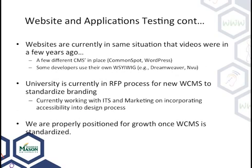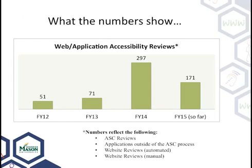The other nice thing is we've also gotten a seat on that committee, which allows us to have a role in determining what new web content management system is being brought here on campus, and also a role in evaluating the new template designs that are going to be used. So broadly, we can make a huge impact on accessibility just by having a seat on that committee and making sure that the templates that they throw out there for people who are just going to be content authors to pull out, and that their content is accessible.